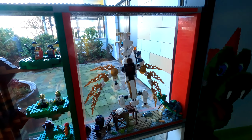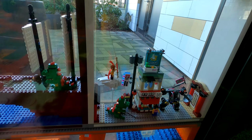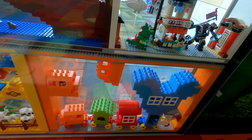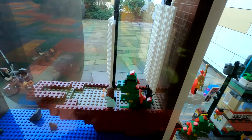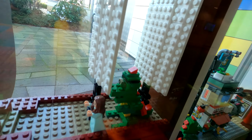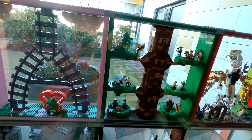This hotel is absolutely massive. But you can see then we've got all different kinds of displays. This, I do believe, is Where's the Dragon. So this is like Where's Wally or Where's Waldo over in the States. So you've got to try and spot the dragon in every single one of these displays. You can see, nice and simple. But it is quite cool that you can actually do this from the outside of the hotel as well if you're walking by.